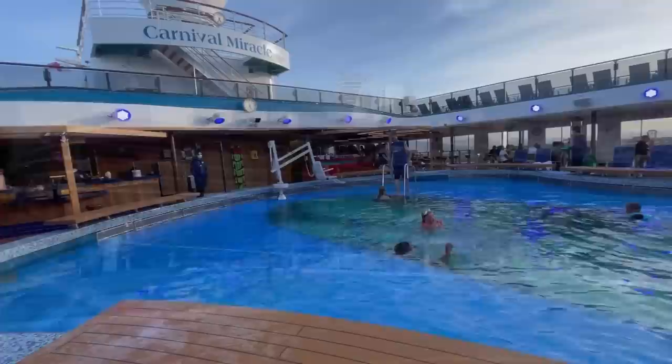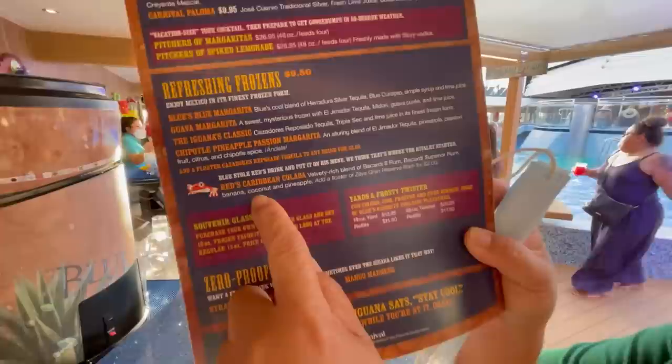Sail away party. Drink time. Red Caribbean Colada. Cheers, babe.